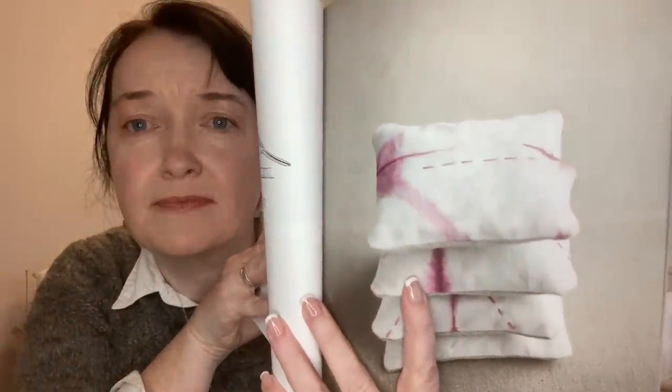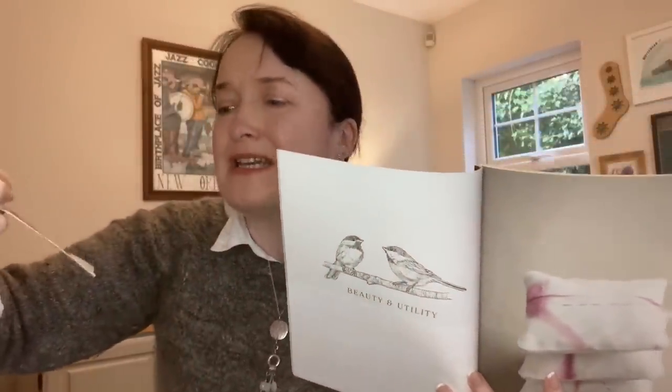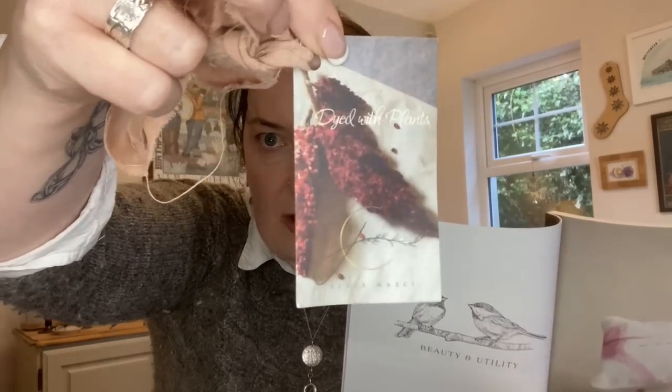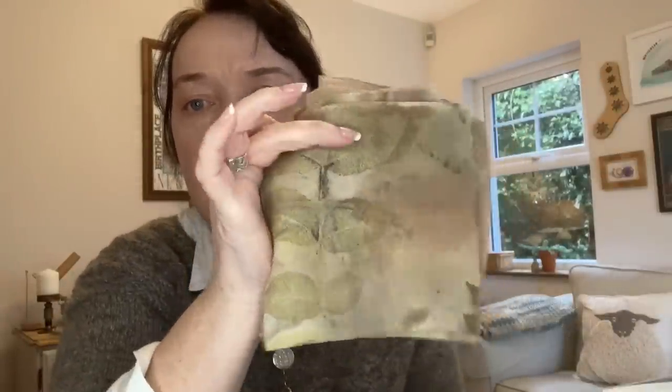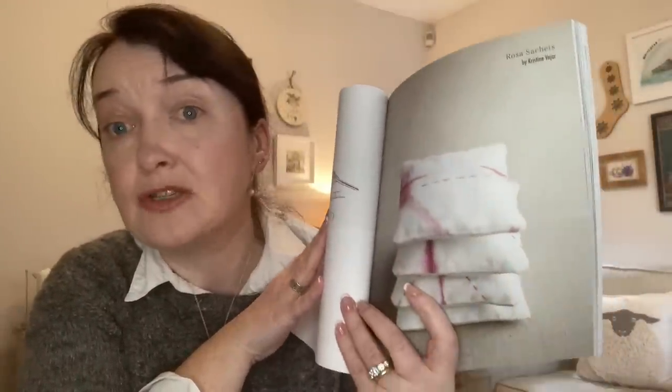So for January I had planned a sewing project and I was going to make these little sachets, just using fabric that I had. I had got fabric from Julia Maskey, Dyed with Plants. It's a little card. I picked up her fabric at the Fenelon Falls Yarn Festival in Ontario last June, and it's all naturally dyed fabric. And I thought this would make lovely little sachets that I can keep for myself. I'll fill them with lavender, or I can use them as gifts.